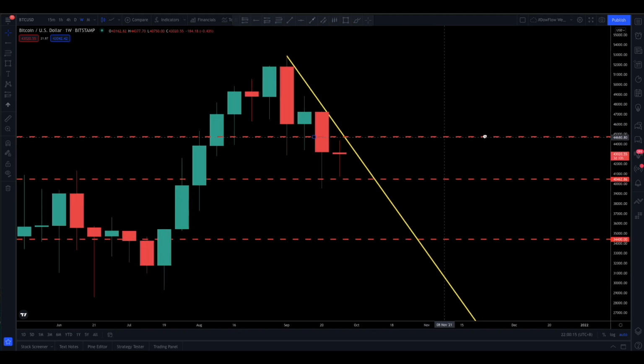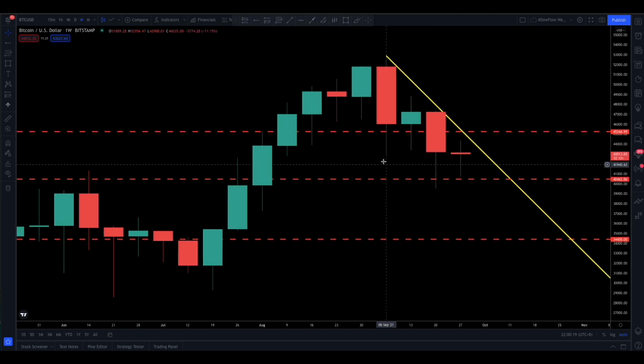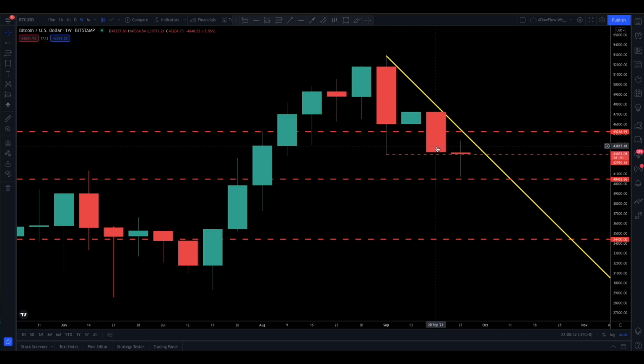The first thing that I want to highlight to you is this swing low right here, or rather this spike low, there wasn't any close below this level on a weekly chart. So if you were to just plot this level out and put it like that, you can see that last week we didn't get a close below this level.